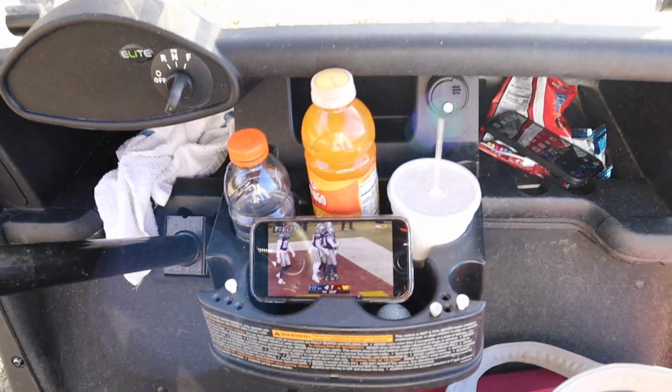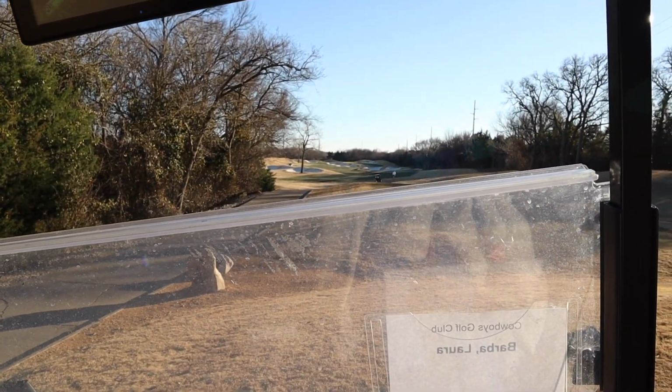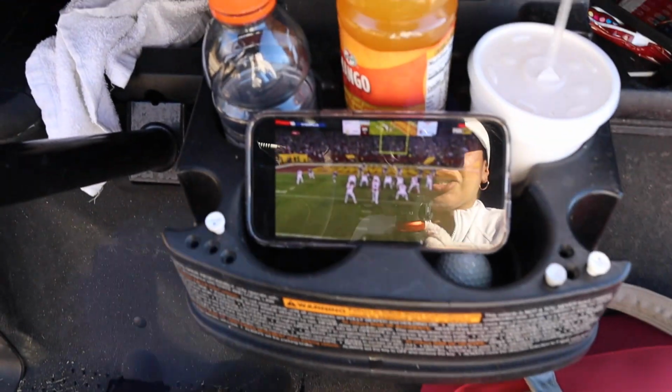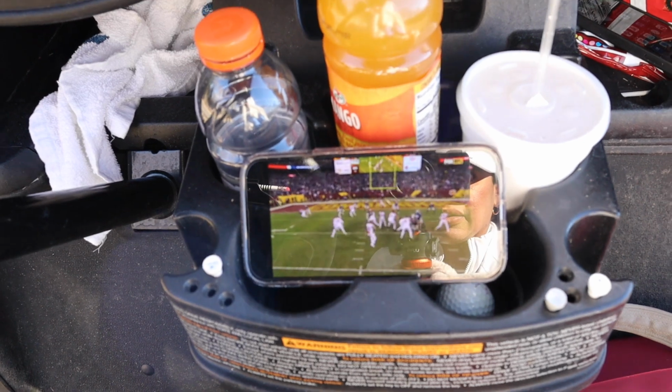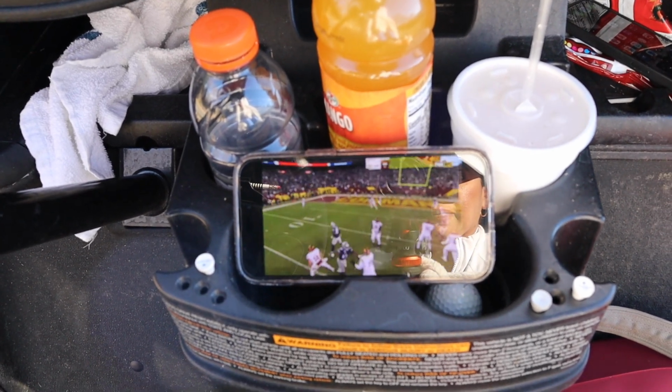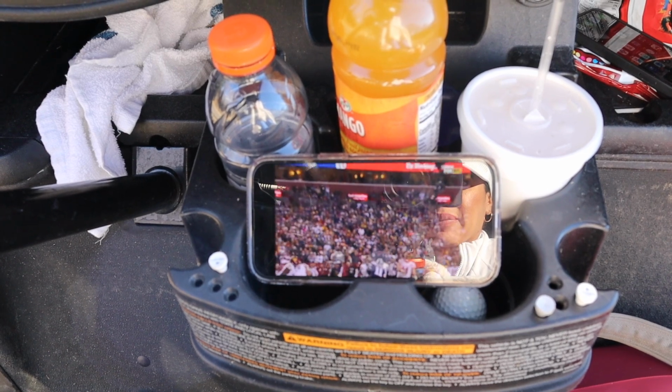Turnover for Dallas. We just got an interception right now. Sometimes young players just make young mistakes. You see Malik Hooker right here. He steps up, and I think he loses the ball in his eyesight. Dallas needed a big turnover and a big play, and they get it from Malik Hooker.